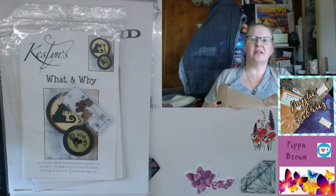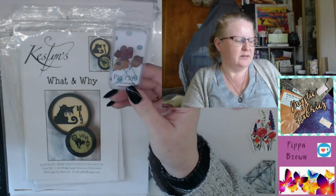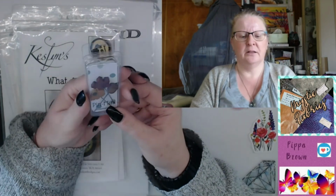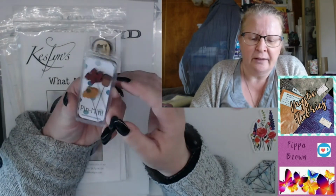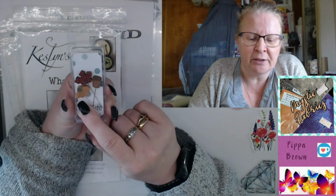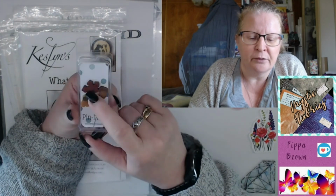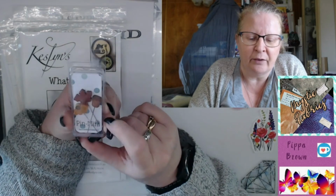Oh my goodness, she said that they were sold out. It's pin minis. If I ever make a biscornu, it's for counting. And isn't it gorgeous, the little collection? So it's the autumn collection. So it's got the flower, the leaf, and the acorn. How cool. So it's got the sycamore leaf and the flower and the acorn.